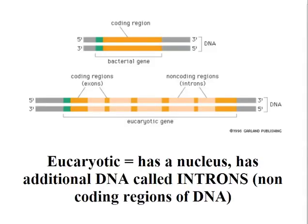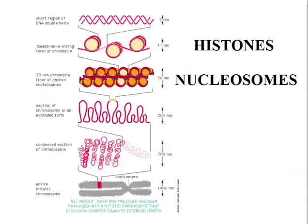Genes. Eukaryotic genes, which is shown on the top, prokaryotic gene, which is the bacterial gene, does not have introns, which are non-coding sequences. Introns, which are in the eukaryotic genes, shown in the diagram on the bottom of the slide, are those areas of DNA responsible for packaging and help turning DNA on and off. Eukaryotic cells have a nucleus, and have additional DNA called introns, which are non-coding regions. DNA is now packaged in a highly regulated manner.